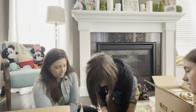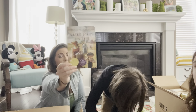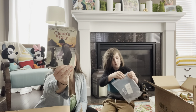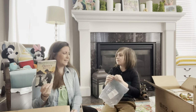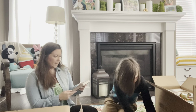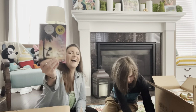All right, so let's see what books you got. Sarah, Plain and Tall, that's a classic. Caleb's Story, I've never heard of this, but it's about a dog. I'm wondering if it's sad. I feel like so many animal books have sad things in them. Inside Out and Back Again. Oh my gosh, it's about Inside Out Boy.